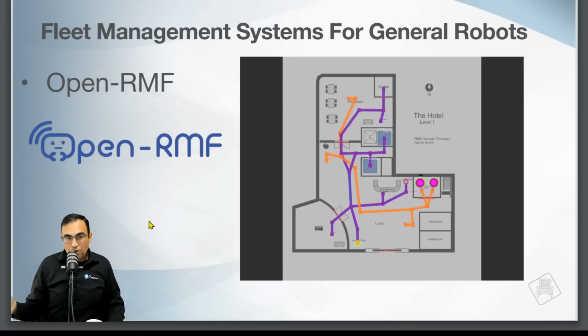So companies that create robots can continue building their own robots with their own interface. It doesn't matter what their interface is. Maybe it's a WebSocket interface. Maybe it's a REST API. Maybe it's a ROS interface. Of the Open-RMF is that it's open and it is built by Open Robotics, the creators of ROS.